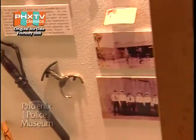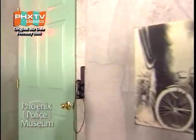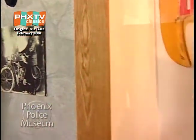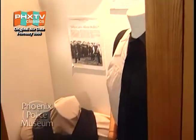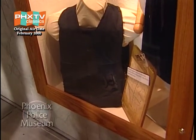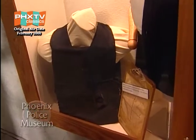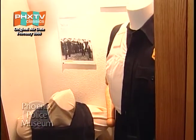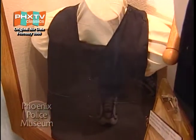Well, now, as we go around the corner here, we've got some other material. It has to do with a little bit more recent time. Correct. Some of the equipment that you have used over the last, looks like 20 years or so. Right. This is an example of the levels that we have progressed to from the early 1920s in having police vests. We had one, and it was made out of plates of metal, and of course it's very heavy. This is a bulletproof vest example. Yes, this is from the 1920s?